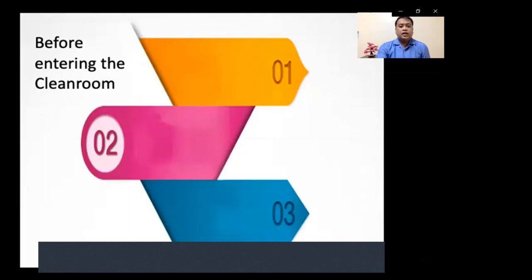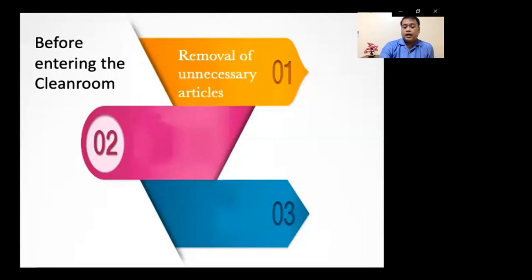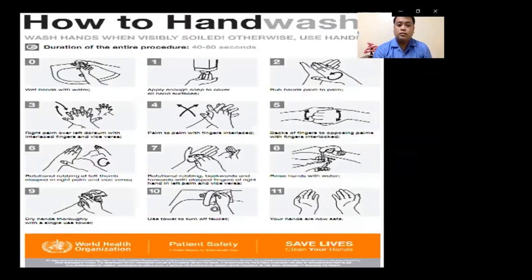Before entering the clean room, what should we do? Remove all necessary items: the watches, the jewelries, the earrings, the necklace. Then we do the hand washing inside the anteroom, and we do the gowning inside the anteroom.